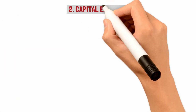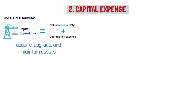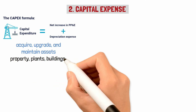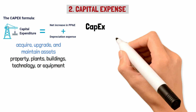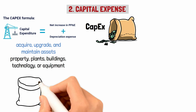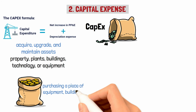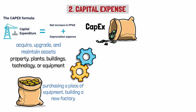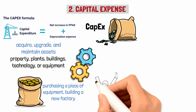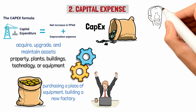Number 2. Capital expense. Capital expenditures, or CapEx, are funds used by a company to acquire, upgrade, and maintain assets such as property, plants, buildings, technology, or equipment. CapEx is often used to undertake new projects or investments by a company. Making capital expenditures can include repairing existing facilities, purchasing a piece of equipment, building a new factory, or developing a new technology. This type of financial outlay is made by companies to increase the scope of their operations or add some future economic benefit to the operation.